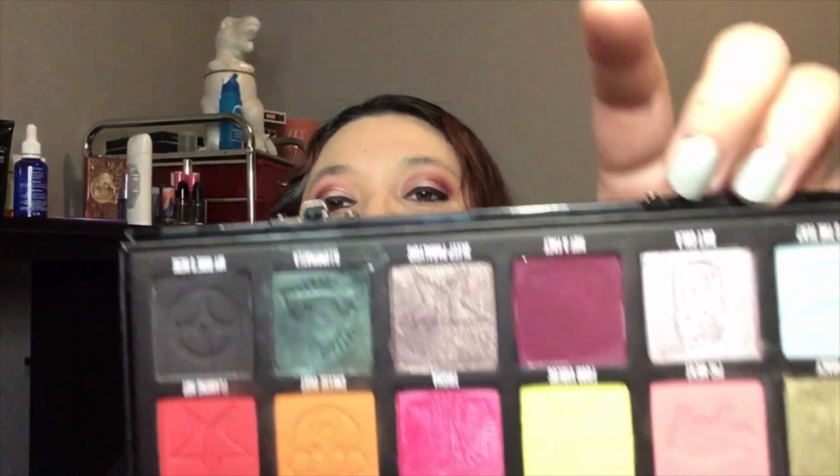The only one I'm actually worried about is the shade right here, Not a Fact, because it is crazy pigmented. It is a gorgeous shade, and I really do love reaching for it. It has so much pigment that you don't have to use a lot, so I kind of love that fact, but also it's going to be hard for this project.